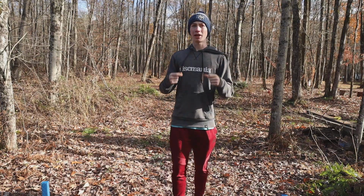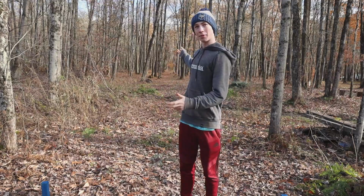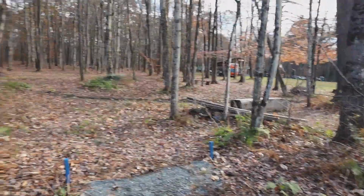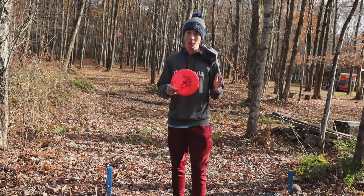So I'm going to be playing the blue layout here today, which is the longest and supposedly the hardest. This is my first time seeing the new blue pad for hole 2. We don't have much room back here to put the camera, so probably not going to be able to see my full run up. I'm going to throw a Royal Ridge 2, see what happens.